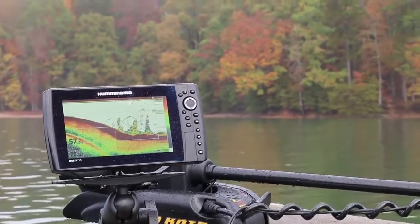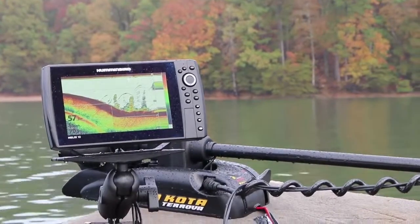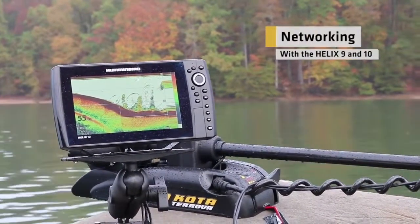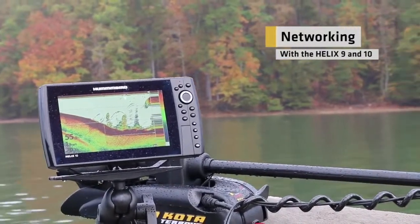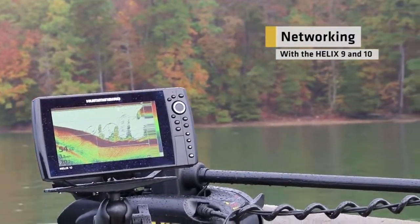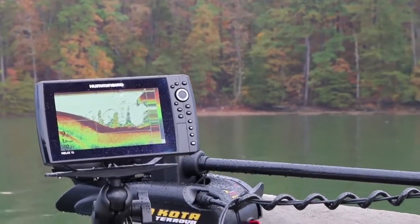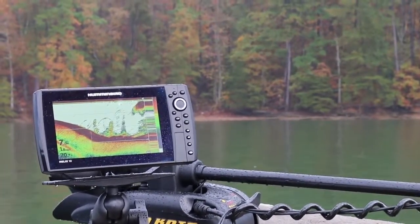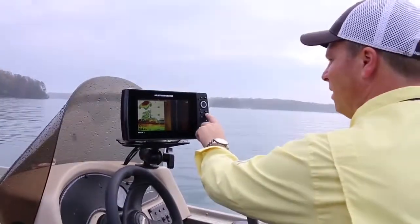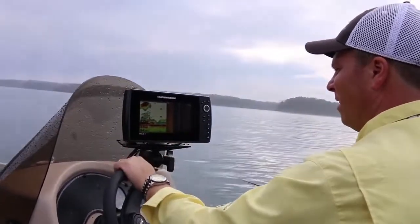One of the great differences about the HELIX 9 and 10 from the HELIX 7 and HELIX 5 is that they're networkable. And that means they share data. Right now you can see I've got the Minn Kota stored. It's not even in the water, but I'm getting sonar data from the transducer off the back of the boat. Look at that bait ball, that is huge. I can see that all the way in the front unit. I'm going to take a waypoint, marking that. As you can see, there's the bait ball right over the tree and right there.